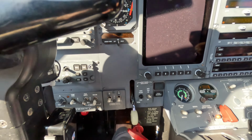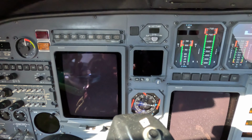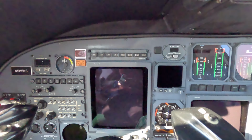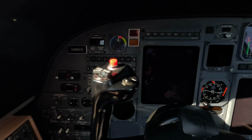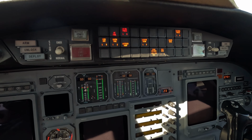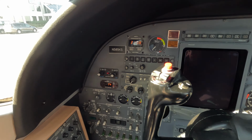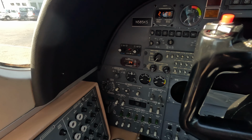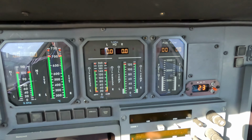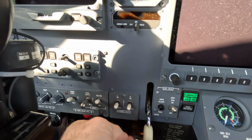All right, before start checklist. Pre-flight inspection, complete. Wheel chocks, power removed. Cabin door, closed, locked. Passenger briefing and lights out. No passengers, they're briefed. Seatbelt, shoulder harness, rubber pedals, set left. Fuel quantity, and we have 2,800 pounds. Flashing beacon, flashing beacons on.